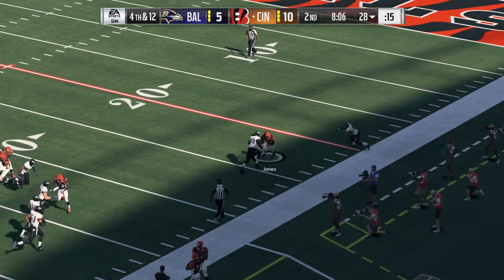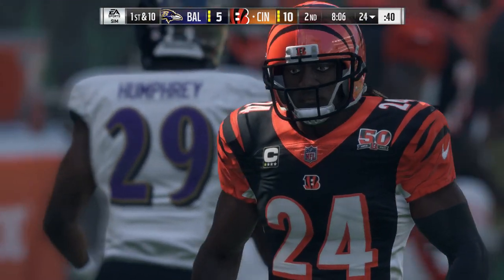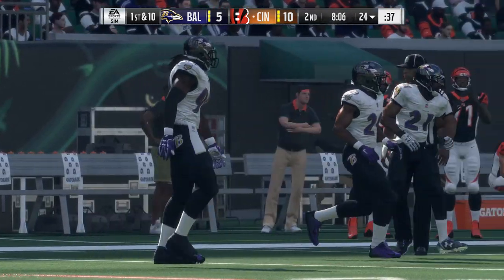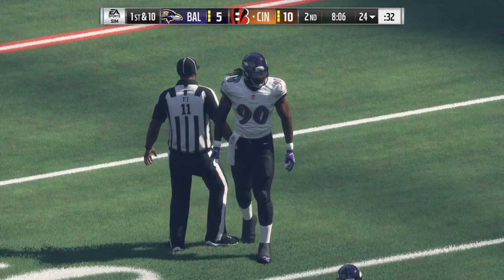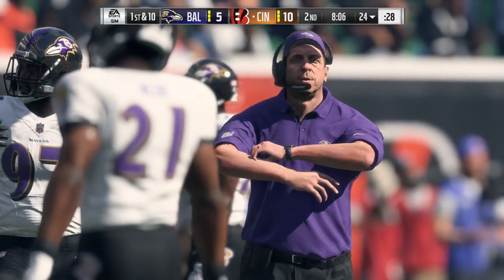Jones on the return. That's going to go in the books as a 55-yard punt. Well done. And the Bengals take possession. Now the Cincinnati offense ready to see what they can do here. And the last time they had the football, they surrendered 2 points on the safety. They don't want to do that one again.